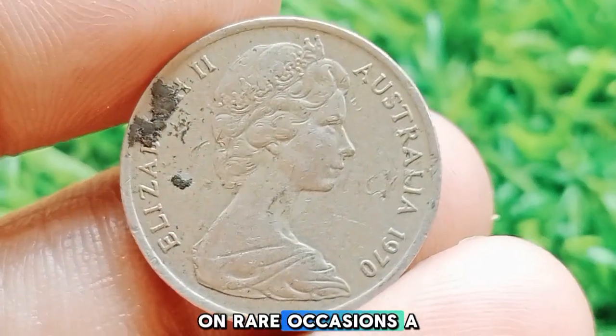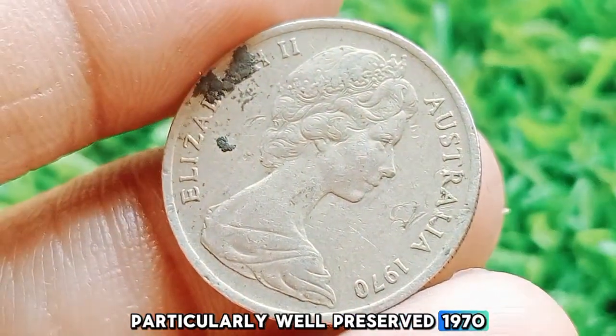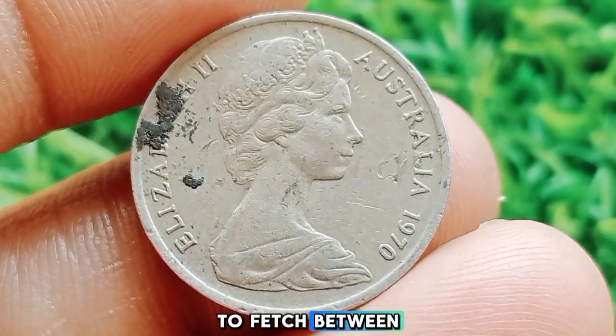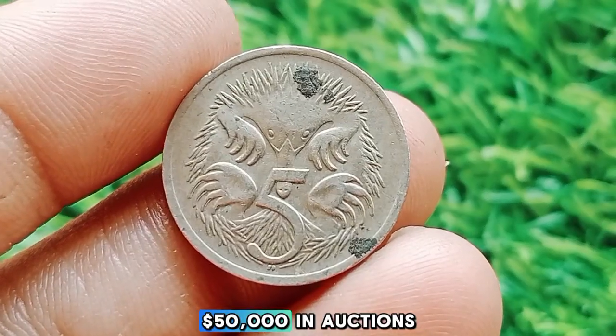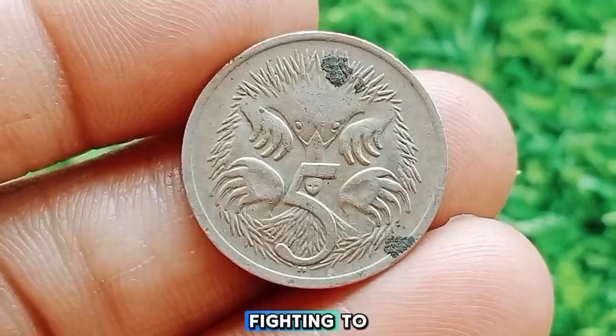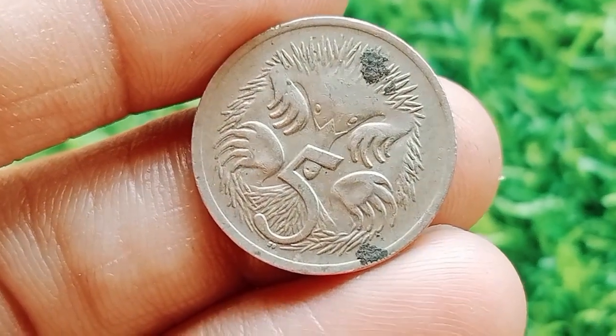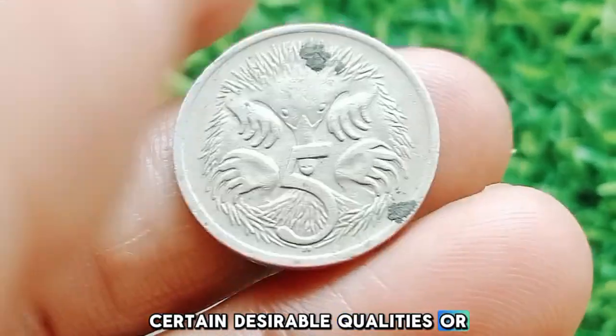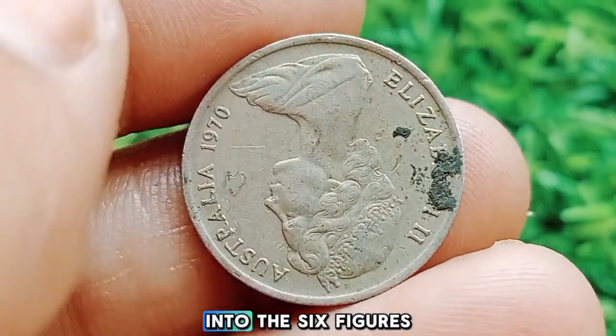On rare occasions, a particularly well-preserved 1970 No-P 5-cent coin can command even higher prices. Some have been known to fetch between $10,000 and $50,000 in auctions, particularly when buyers are fighting to add the piece to their collections. And for truly unique examples, such as coins with certain desirable qualities or additional errors, the price can climb into the six figures.